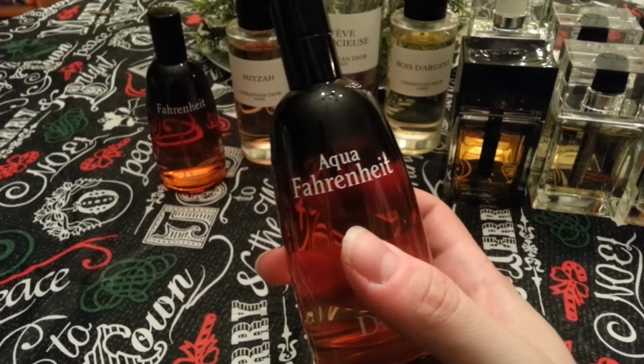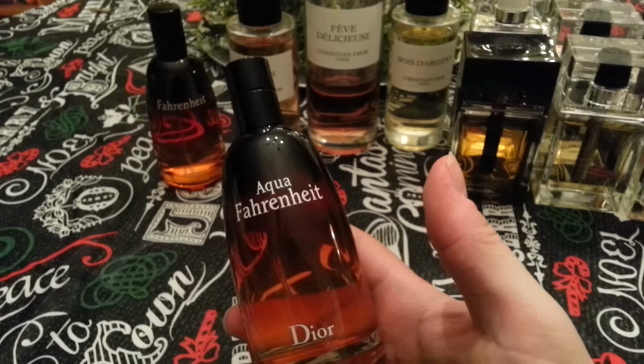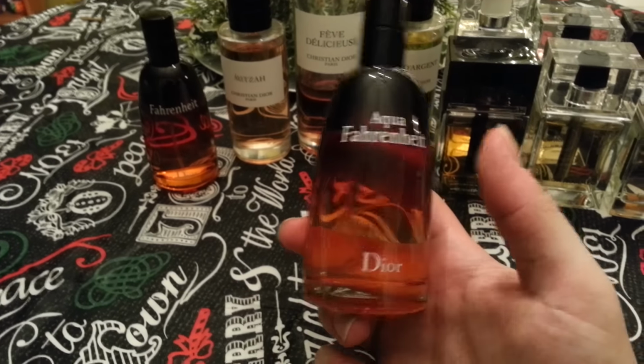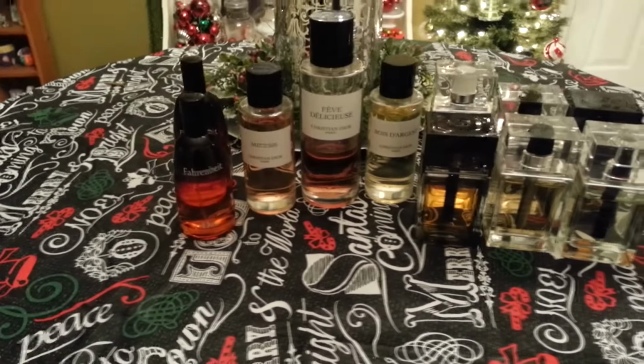But this is Aqua Fahrenheit from Christian Dior. Very similar to, again, the original Fahrenheit, but with a citrus note that's just done beautifully. And that's, again, Aqua Fahrenheit.